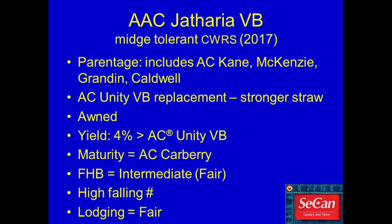So Jetheria, if any of you have heard of Unity VB, this is very, very similar with just a little bit better straw strength, a little bit better yield. So this is out there. There's seed available of this one. It had better yield than Unity and intermediate to Fusarium head blight, but only fair for lodging. It's still not as strong strawed as we'd like in a midge-tolerant wheat.